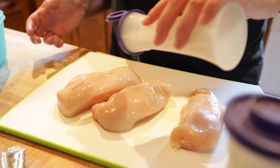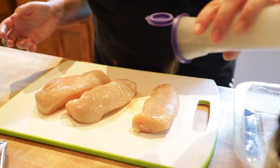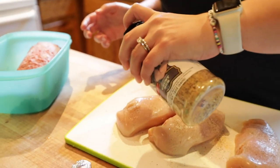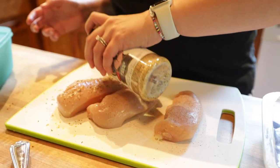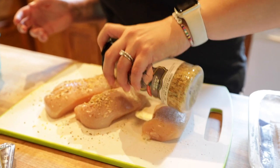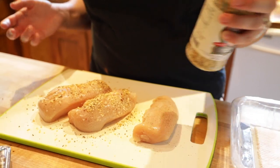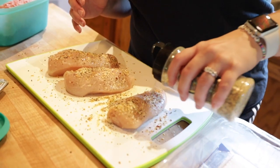I always worry I'm going to get too much. I don't want to do a lot of pepper because the Grunt Rub has pepper in it that has a kick. Spices are just one of those things: whatever you want your meat to taste like, that's however much you put on there. If you don't want a lot, don't put a lot. If you want a lot, put a lot. You can't mess it up. It's just however you prefer.